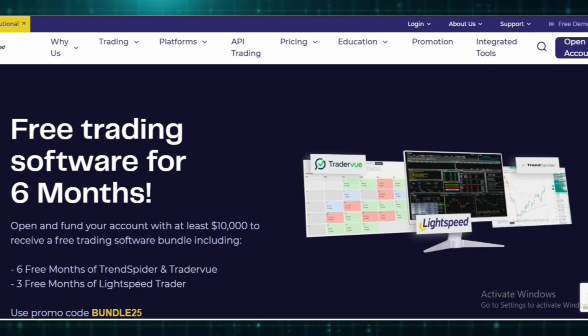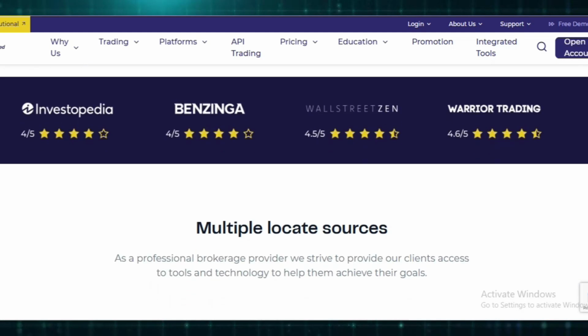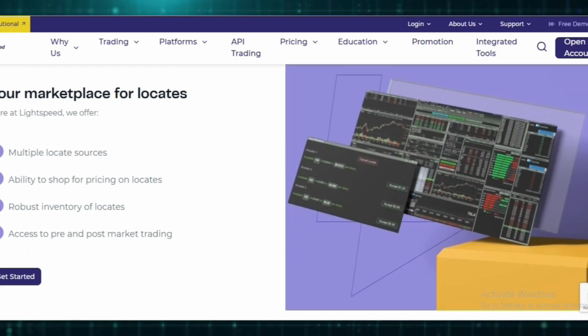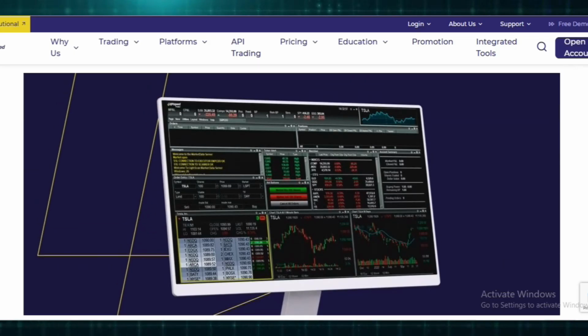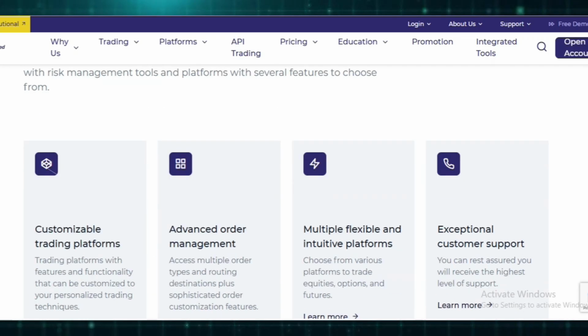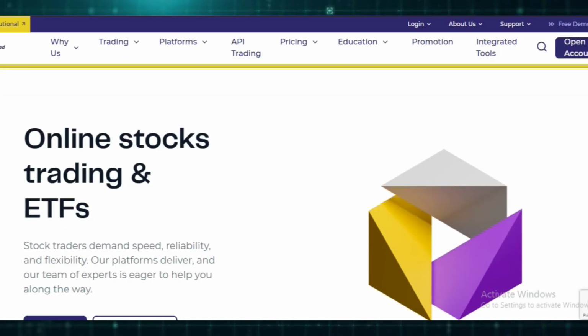Lightspeed is tailor-made for high-frequency day traders and professionals who rely on speed, precision, and direct market access, particularly in equities, options, and futures. Its core platform, Lightspeed Trader, is a downloadable desktop application optimized for low-latency trading and rapid order execution. The software supports advanced order types like pegged orders, reserve orders, discretionary orders, and conditional triggers, ideal for traders who need precise entry and exit control.